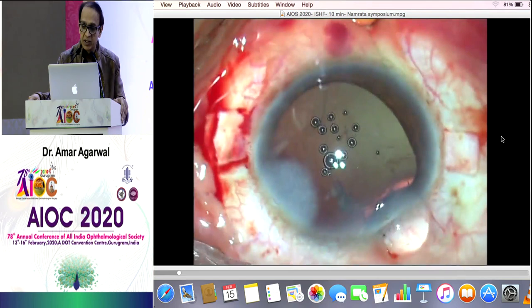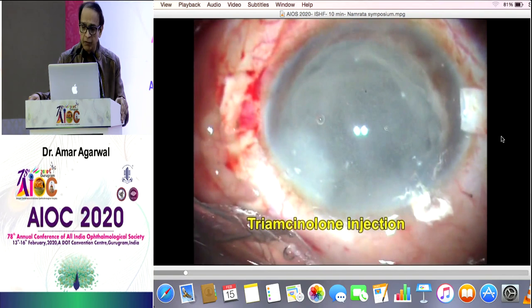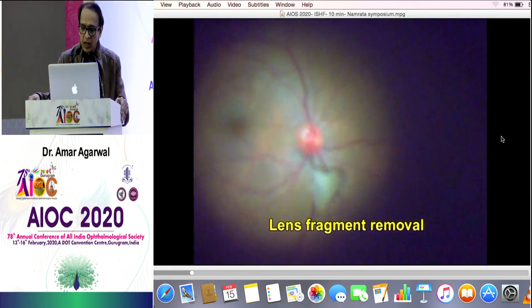Now my next problem is, as I told you, the patient wanted a multifocal IOL. So I've done triamcinolone injection now here. I made my scleral flaps. The next step is to do a vitrectomy. Remember, there's a small fragment inside also. So before I go in to do my glued IOL surgery there, I thought first let's remove this lens fragment, which is removed there, you can see.